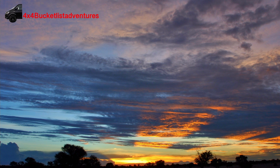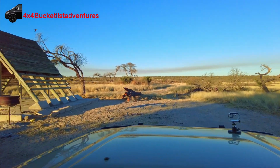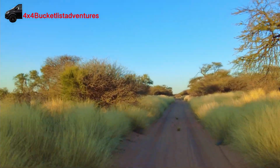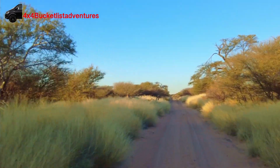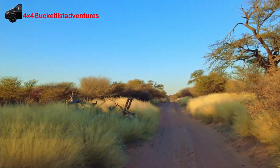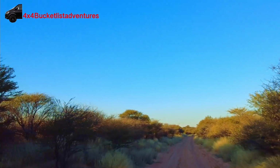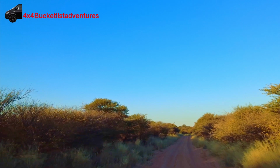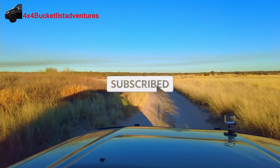I didn't hear the lions, but this is a fresh track from probably tonight. Well, let's go. Let's look for them. So this road is very corrugated. I reduced the pressure. I'm already down to 2 in front and 2 at the back, but the discomfort is still very, very high.